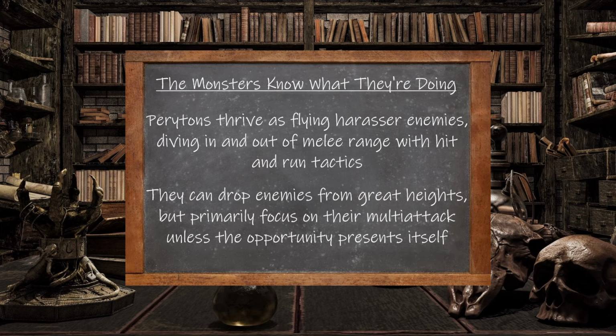Like the other flying creatures I've covered, they're also capable of grabbing an enemy and dropping them from a great height, with older lore suggesting they would do so at around 100 feet. Considering that the Peryton would need to take at least 2 turns to grab an enemy and then fly up to 100 feet before dropping a target, it likely would not use this tactic unless fighting in an area with steep drops, such as canyons or valleys.